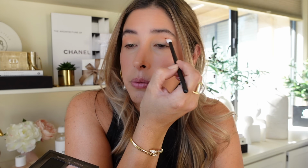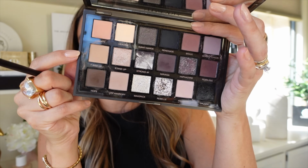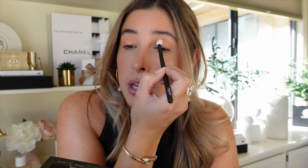Now, what I find with this formula, a little bit different from other palettes from Huda Beauty, is that the mattes do have a little bit more kickback. I think you can tell right there, you see? Nothing that really bothers me because I always tap my brush, but it's something I want you to take into consideration. When you're blending it, if you tap your brush, you're not going to find fallout.